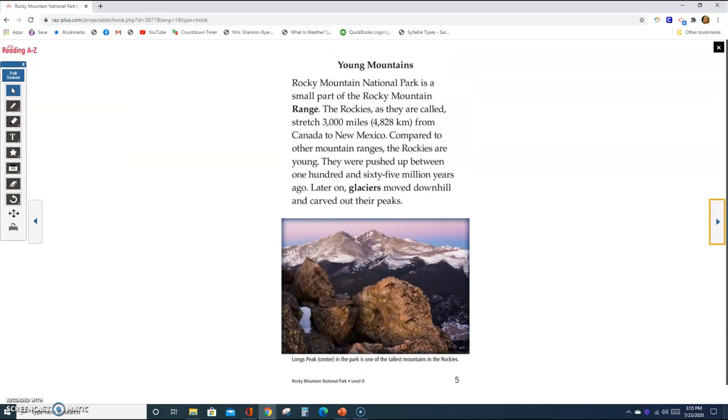Young Mountains. Rocky Mountain National Park is a small part of the Rocky Mountain Range. The Rockies, as they are called, stretch 3,000 miles from Canada to New Mexico. Compared to other mountain ranges, the Rockies are young. They were pushed up about 165 million years ago. Later on, glaciers moved downhill and carved out their peaks.